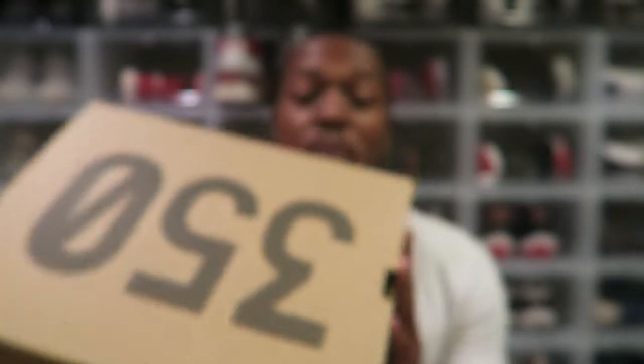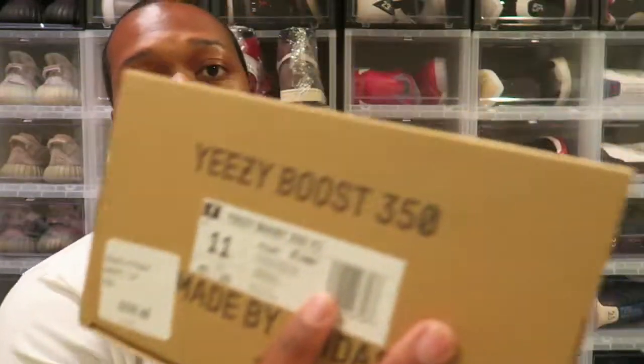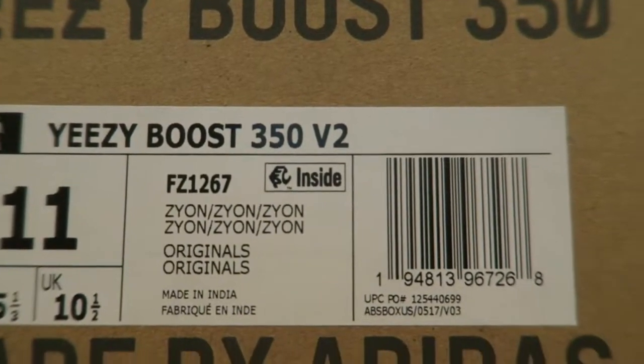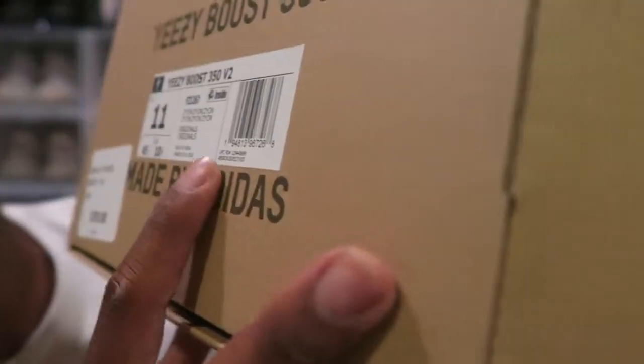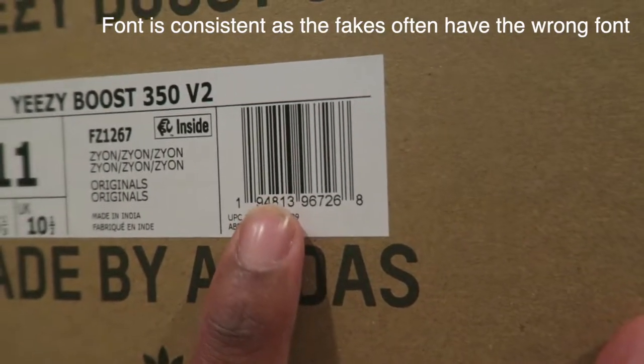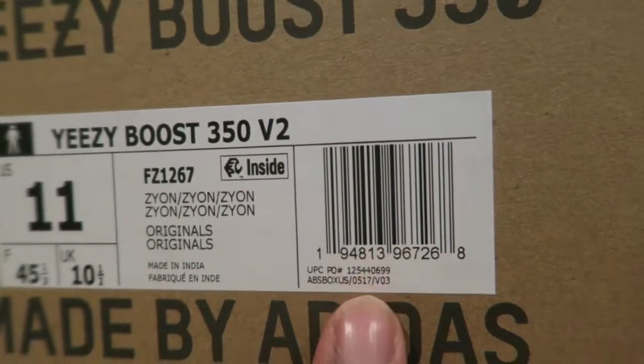I did want to tell people, because people are not aware, the box label on this is not your usual V2. There are a lot of fakes out there, so let me just get that straight. There are a lot of fakes already out there, but with this box label, everything that we've been taught about fake Yeezys is kind of thrown out the window. Because if you look at the UPC code, it says UPC and the numbers are enlarged, just like how the fakes used to be.